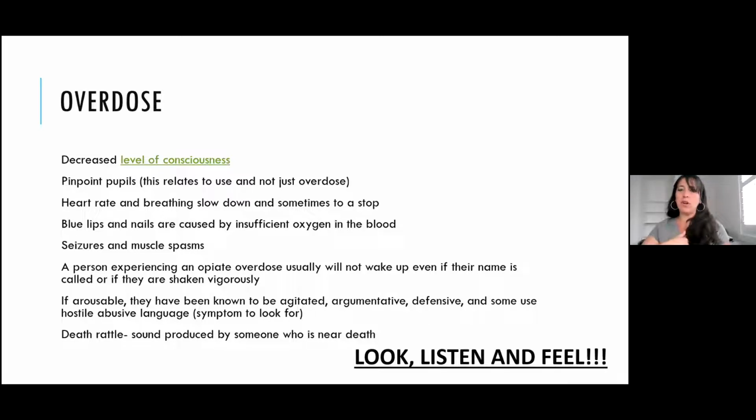So you can do a sternum rub. You can do a pinch right here. There's one that sounds really inhumane: you rub a pen on the bed of their finger. These all create what's called pain stimuli. If someone is in an overdose, they will not react to pain stimuli. If someone is unconscious, they will not react to pain stimuli.